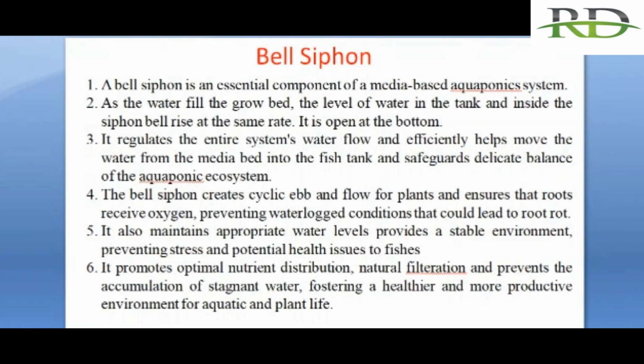You just see the main principle is to control the water. By means of the bell siphon, you can control how much water you need to drain from the plant bed and how much you need to retain for the fish tank. You can control the amount of water utilized by the plant and the water utilized by the fish. So this bell siphon helps to promote the optimal nutrient balance inside the system and prevent excess water inside either the plant or fish tank.